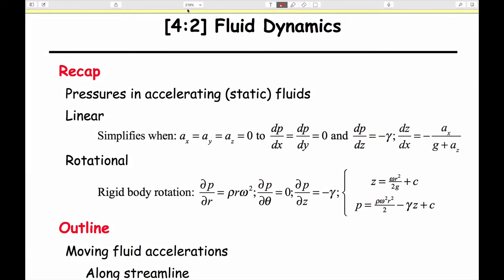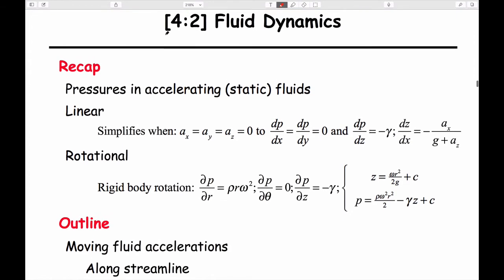But this is the main entry into it. So, as we've done before, what we'll do is recap a little bit about what we talked about last time that led us into this, and then take it from there.